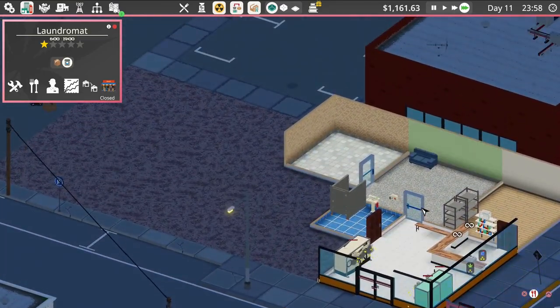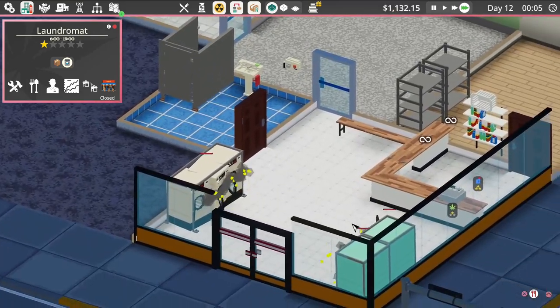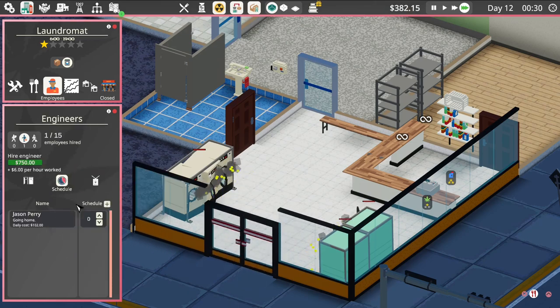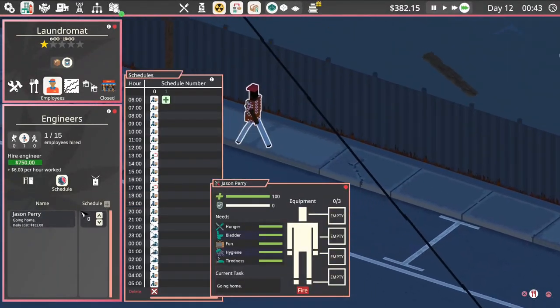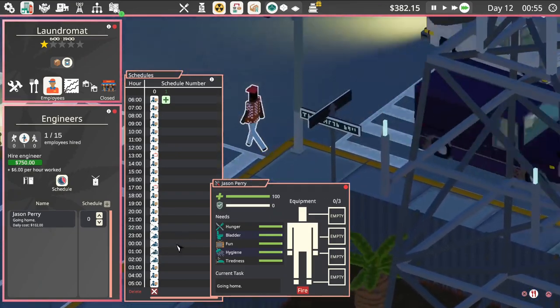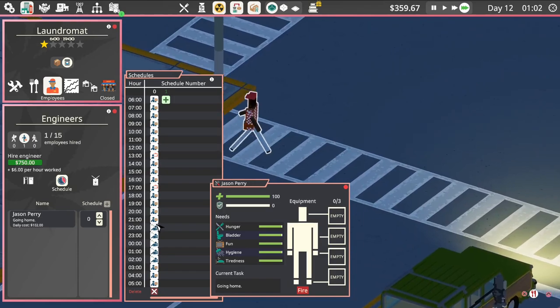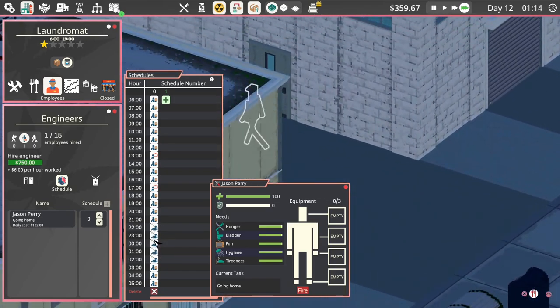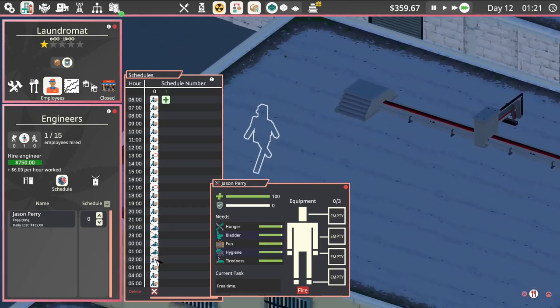What the friggin' hell? Why is everything on fire? Oh my god. Okay, apparently I need a mechanic here just all the time. Well, people are gonna die. What's the time? 12 o'clock. I don't want the place to burn down.